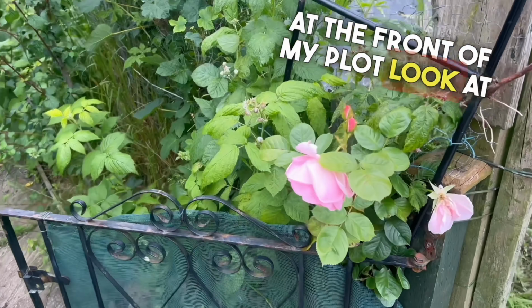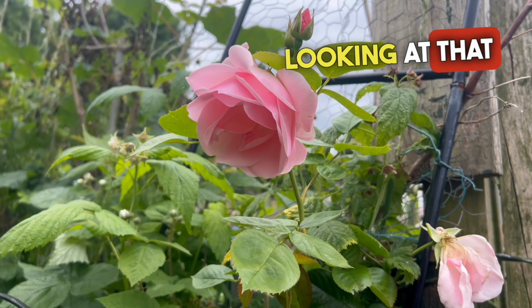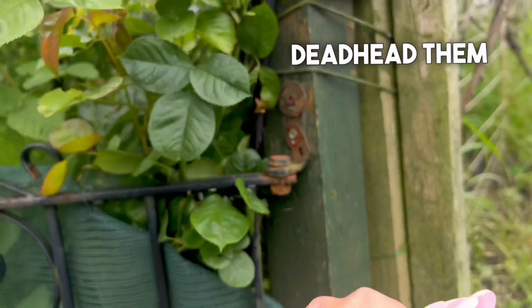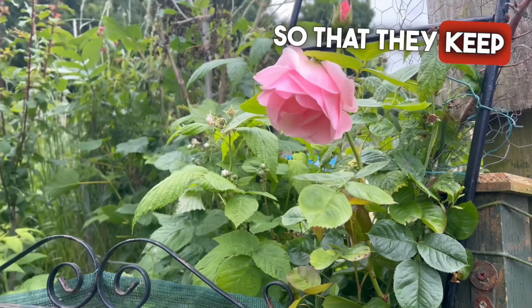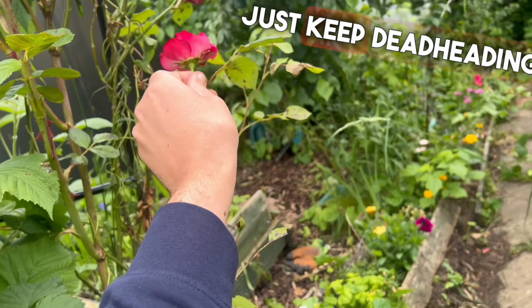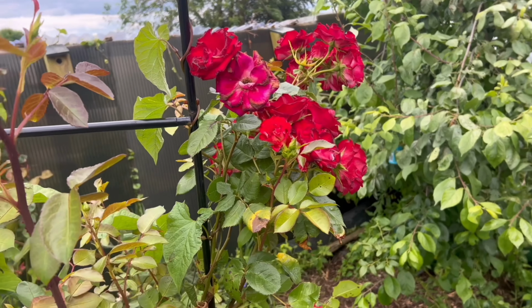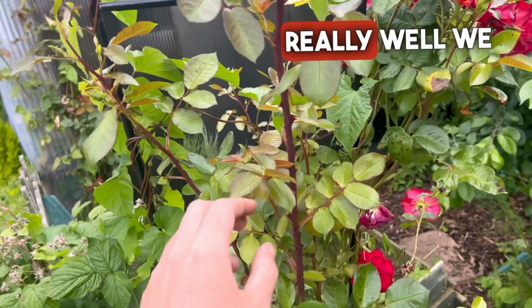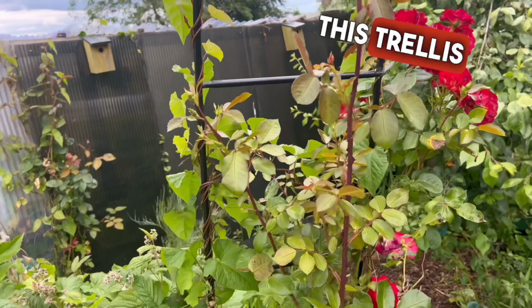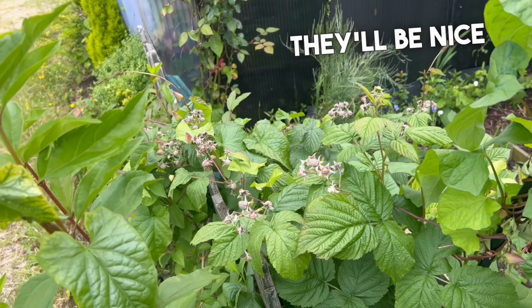At the front of my plot, look at this rose that's come out. Absolutely gorgeous. That one's just died off, so we have to remember to deadhead them so that they keep flowering. We've got our climbing roses again, just keep deadheading them. But look at these, absolutely stunning, and they're growing really well. We need to keep fastening them up so that we can train them up this trellis. We've got raspberries coming, look at them, they'll be nice when they come out.